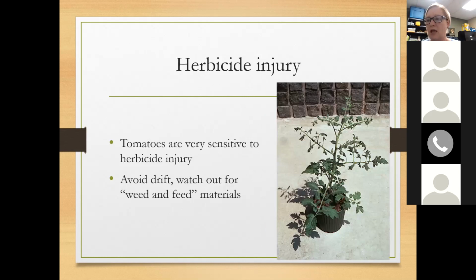Okay, so something that we have been getting lots of reports on, even this year, I've had it just recently, and in the last several years, is herbicide injury. Tomatoes are very, very sensitive to even small amounts of herbicide. Herbicide is things like Roundup or other chemicals that are sprayed to keep weeds under control. Now, tomatoes can get herbicide injury a couple of different ways. It can blow in. If you're spraying your yard and there's even just a little bit of wind that day, it can blow over on your plants and cause what you see here.